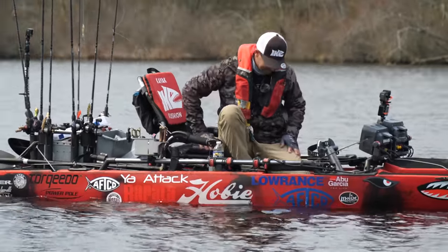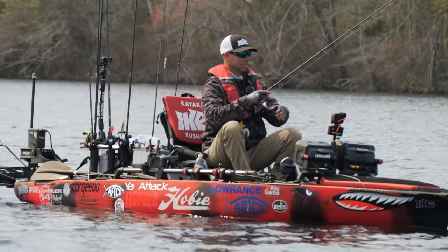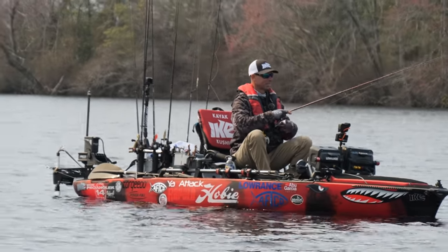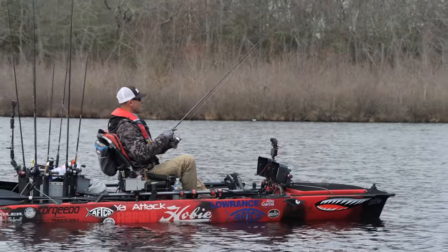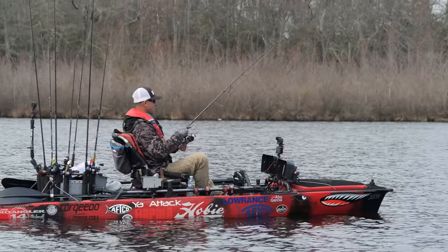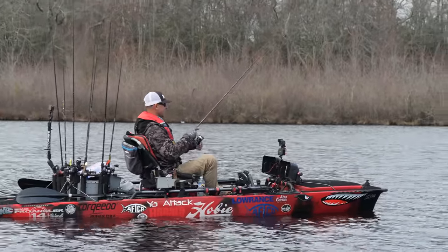Heck yeah. Boy, I like catching them out of a kayak, dude. Feels like that wind's dying down a little bit, which I don't love. I'm dead in the middle of those two sets of waypoints. Let's see what happens. But I feel that wind dying a little bit. That's got me nervous.